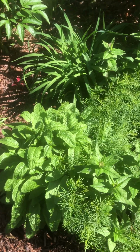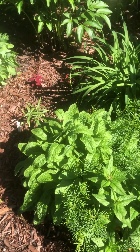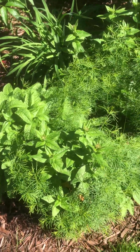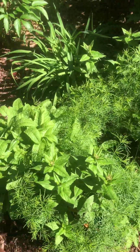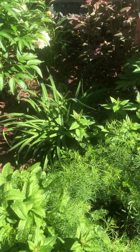This is lamb's ear, but it's not the original lamb's ear. I can't remember what it's called. Stachys something something. Along with some coreopsis, that'll be yellow. The lamb's ear will be kind of a purple spiky flower. Another daylily.